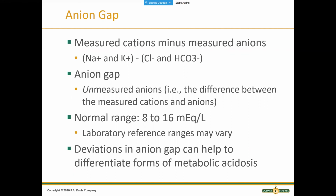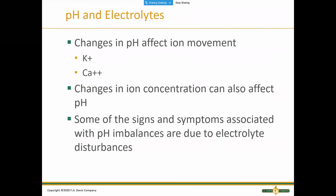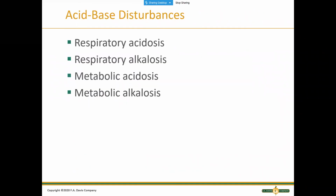So it's a super confusing concept. If you're interested in it, do read this. I don't think there's any, there might be one exam question on anion gap. We do see an elevated anion gap in ketoacidosis. That's the most common. Those kids with diabetic ketoacidosis. Those ketones are causing a gap. Anyway, that's chapter 8. Again, don't spend a ton of time on it.